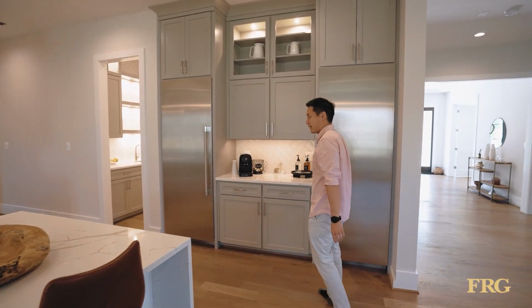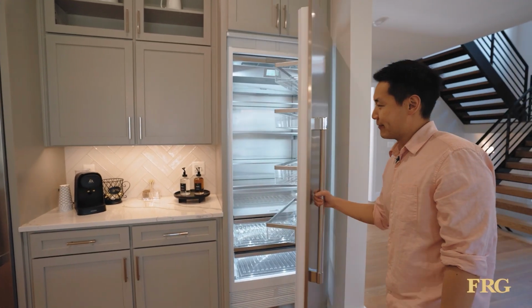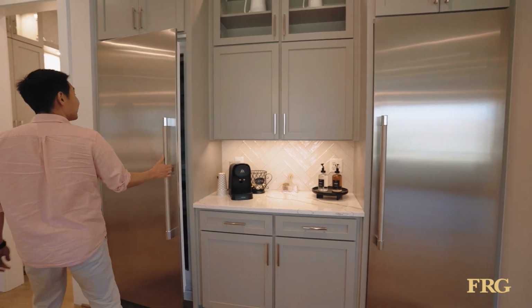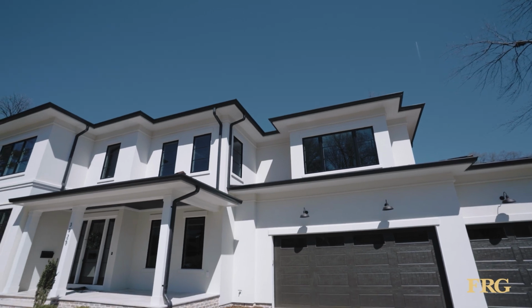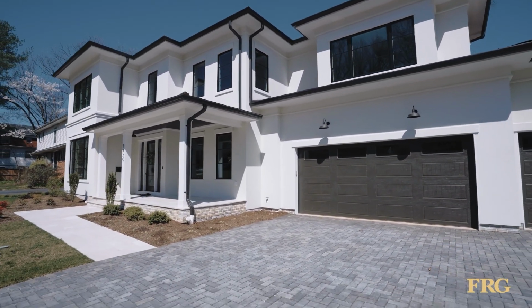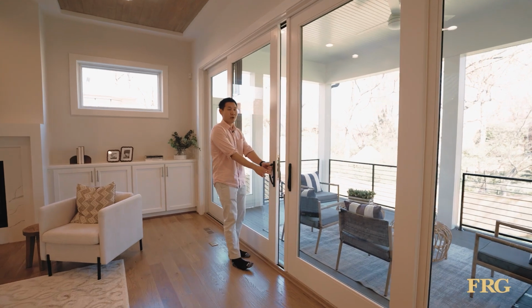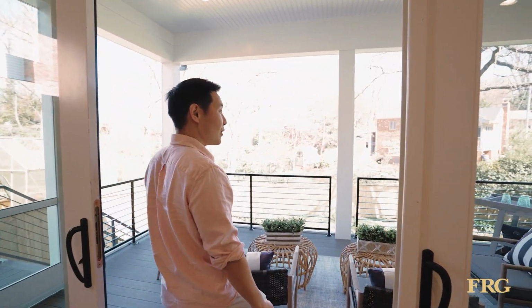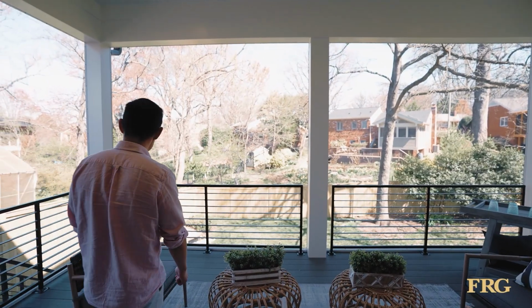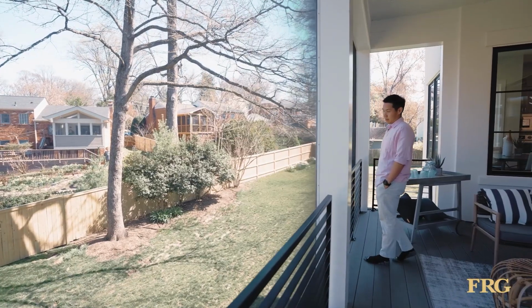So on the right side, this is the fridge. Empty now, but you could fill it yourself. And then over here is the freezer. Got your mud room, which you can access through your 3-car garage. Or shall I say massive 3-car garage. And on beautiful sunny days like today, you can head out and enjoy your beautiful, beautiful screened-in porch. You can actually see there's much more usable yard space in this lot than most homes in Arlington.